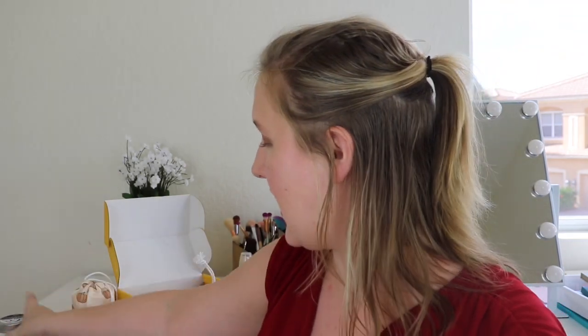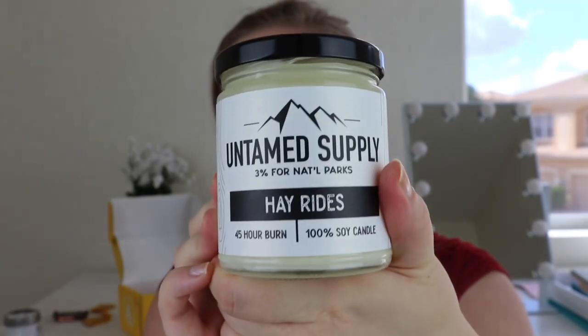God, they always pick the best candles, and I love that they're always locally made in the United States, and they feature one place every month. So yeah, this place, Kansas City, Kansas. And this one says Hayrides, and this is also 100% soy, 45-hour burn. I think they last longer than they say. I have one downstairs, and seriously, I think the soy candles just last so long.